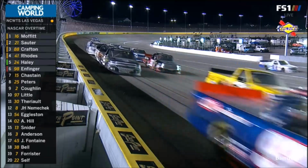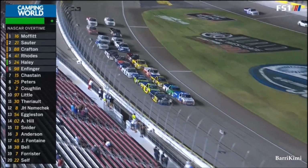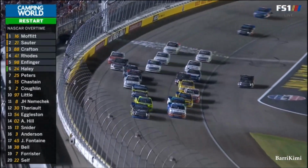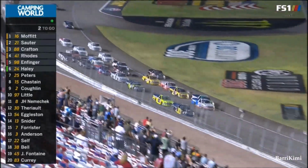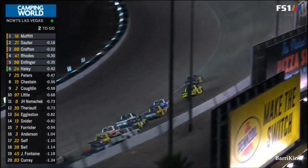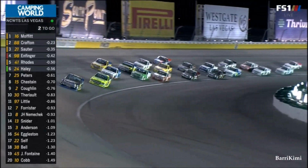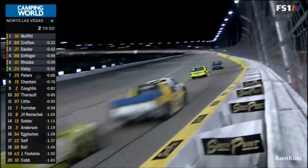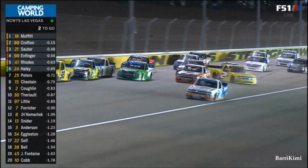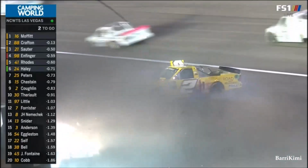Key on what Ben Rhodes does from the inside of the second row. Overtime in Las Vegas. There goes Rhodes. Sauter comes down to try to block. Meanwhile, Moffitt gets out front, and Crafton goes to the second spot. Now Grant Enfinger's trying to get to the outside of Johnny Sauter. It's Moffitt and Crafton. Contact between Enfinger and Sauter, and around goes Cody Coughlin.